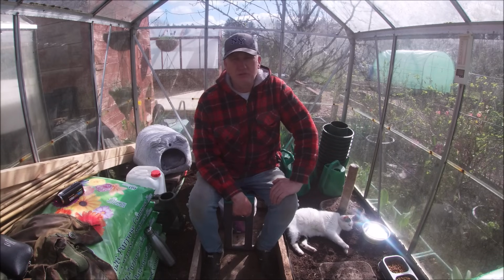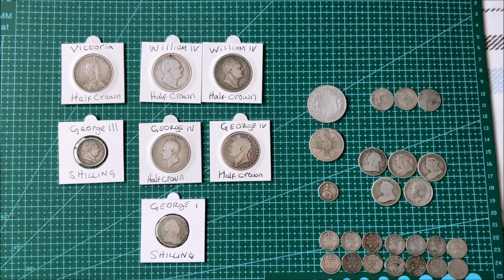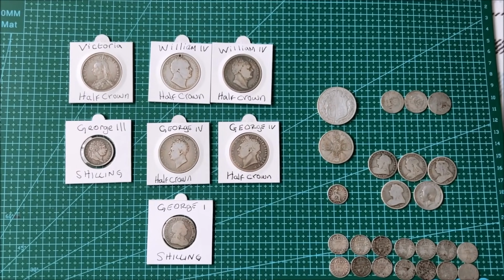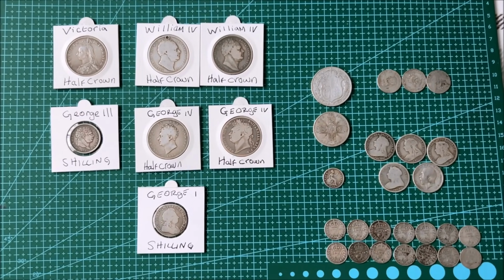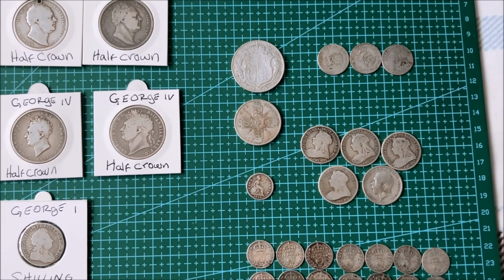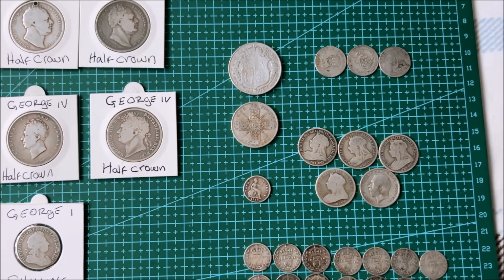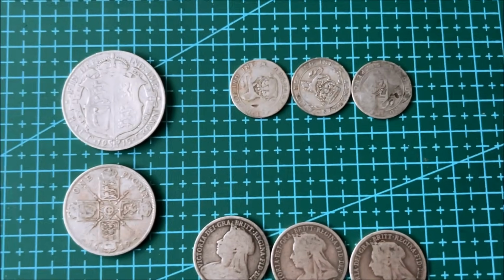Let me show you some beautiful coins. I think they are. Well, guys, this is what we've been buying this week at the coin fairs, and I've got to tell you, we've got some real corkers here. We'll go into these silver ones in a moment. In fact, let's do these first. So there's 80.3 grams of silver here.